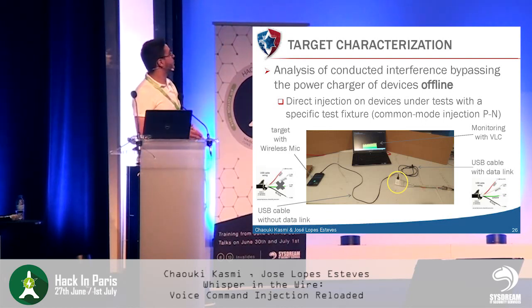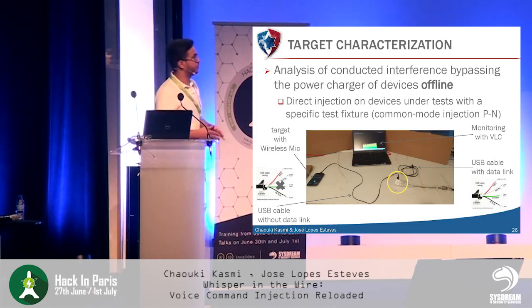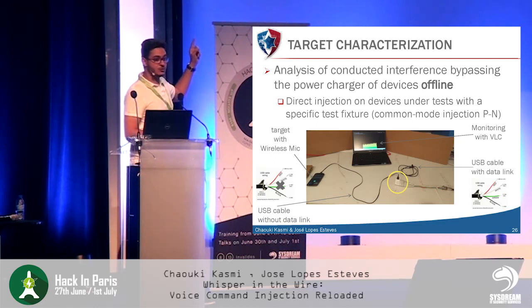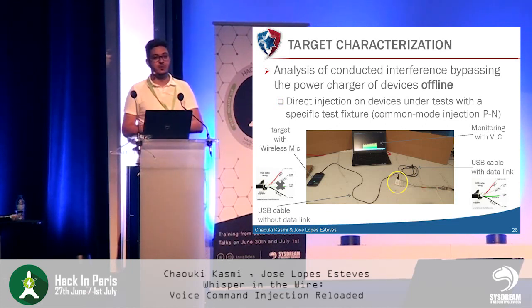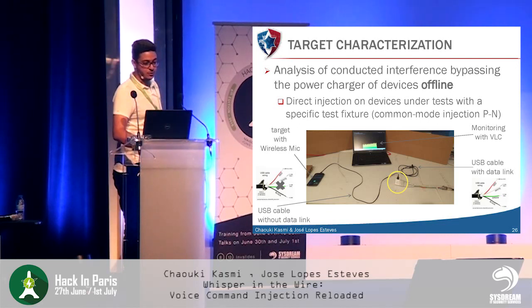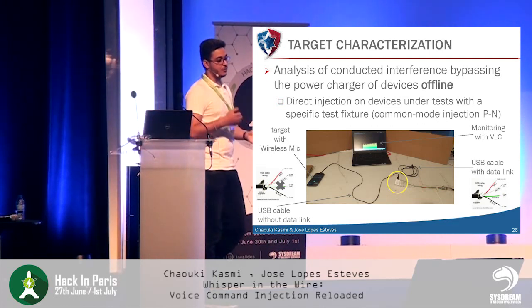You can see here there are 2 USB cables. We compared the USB cable with data link and the power cable, the charge-only cable, and we characterized the audio frequency band of coupling on the device. We are still looking at the signals induced on the target by using a freely available application called Wireless Mic, and we can see here the frequency domain analysis of the induced signal.